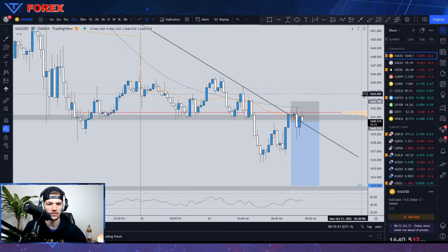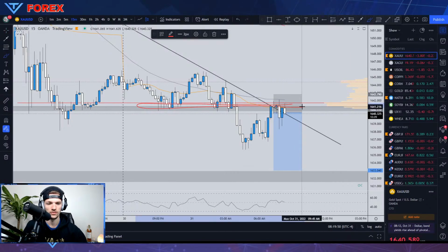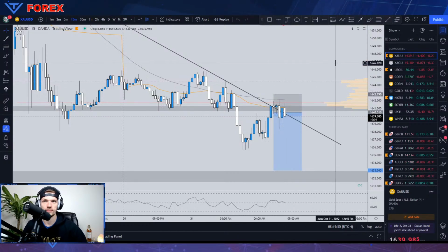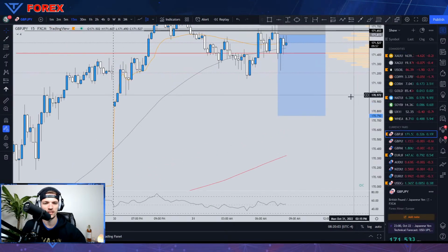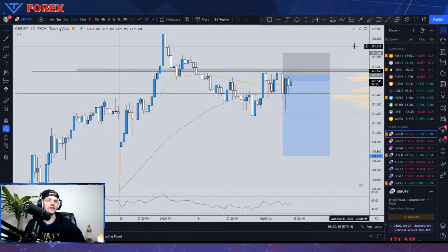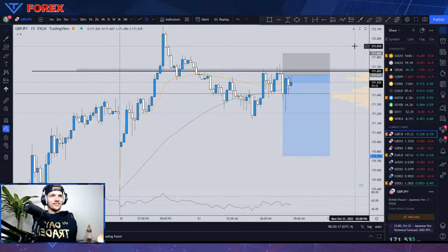Yeah, chillin'. Nice rejection of point of control here. Like I said, this area, it's going to be a battle. So as long as we maintain rejections in this area here, which is what we're seeing, then we're good. It's just hanging out and accumulating. Pound yen, would you just get me in? It won't wake up and get me in on my second entry. All I'm asking is a quick wick up and then drop. I don't want you to stay up there, obviously.